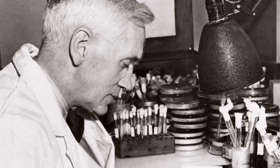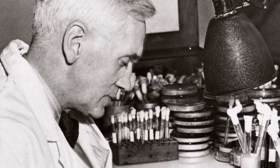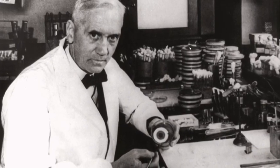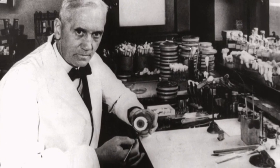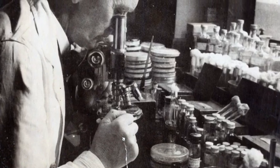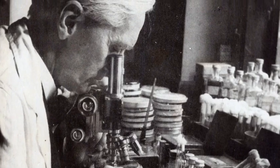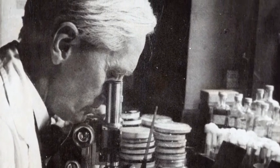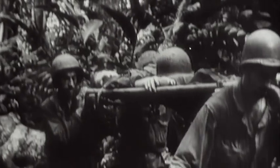The wonder drug is discovered in 1928 by British medic Alexander Fleming. A former soldier in the trenches of World War I, he examines the effects of mold on bacteria. Fleming finds that some molds kill bacteria, and that has the potential to stop infection spreading in soldiers' wounds. He calls this antibiotic penicillin.